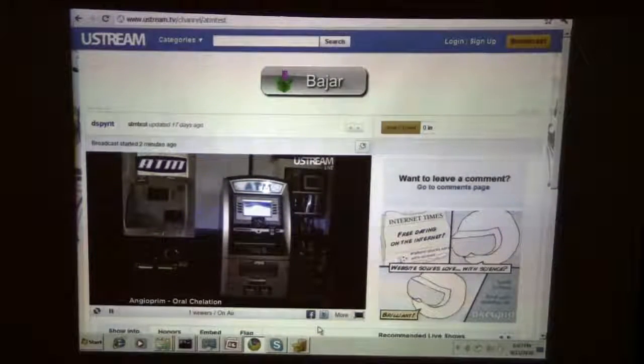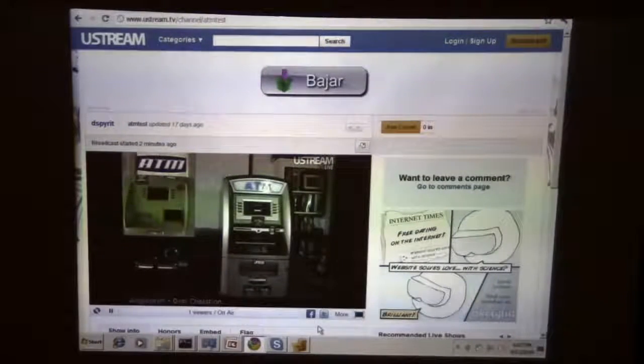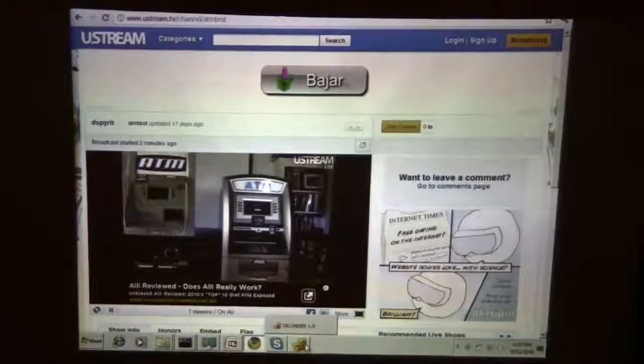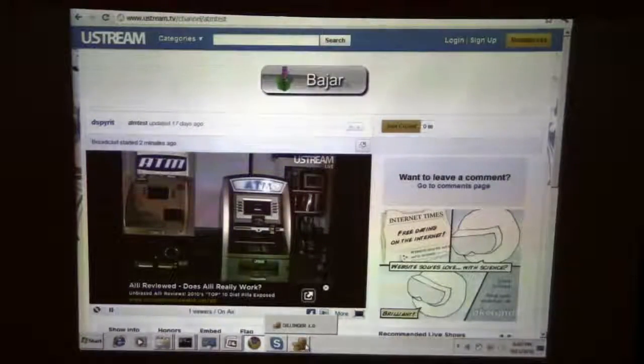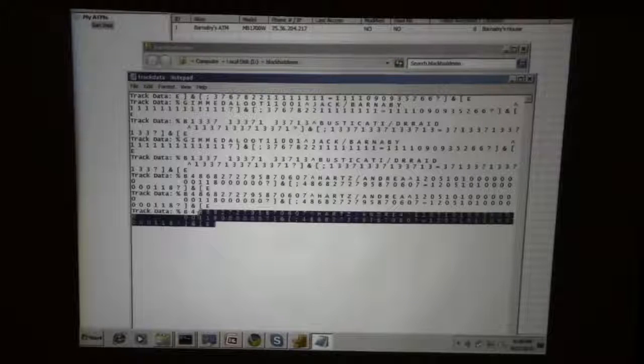Okay, so my rootkit is loaded on this now, right? So every time it boots up at this stage, my rootkit should be running in the background. So once it gets there, let's try grab that track data. Okay, cool. Windows, eh? Everything's fixed by a reboot. Okay, so you can see now the track data from her card here. Don't look at it too closely, of course.